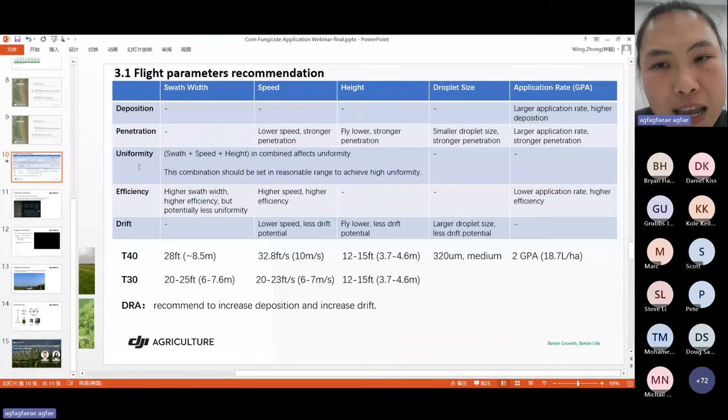Fungicide, I would say, is a little bit less sensitive to uniformity. And on the other hand, swath width, speed, and height should be set in combination to be in a reasonable range to achieve high uniformity.